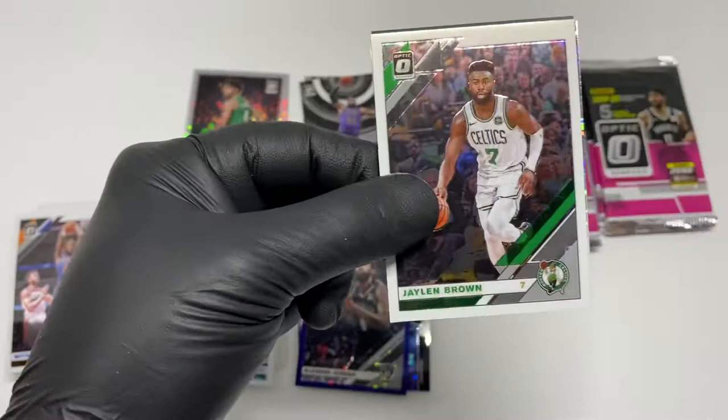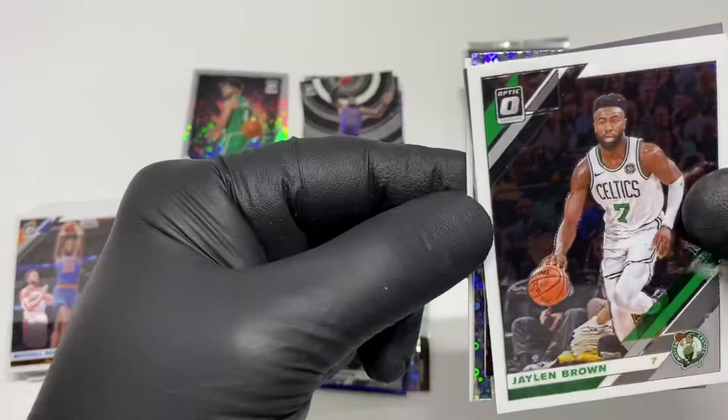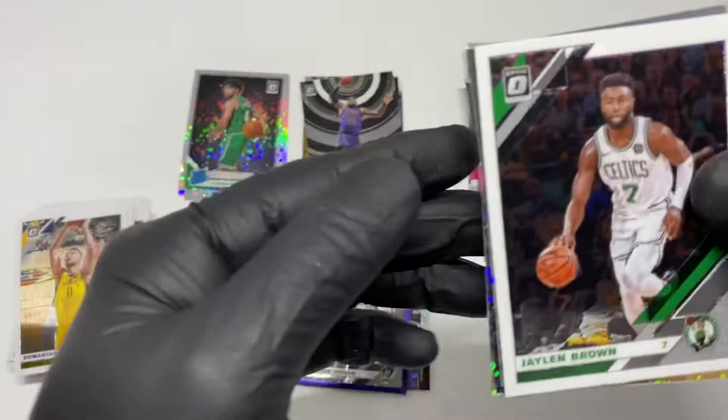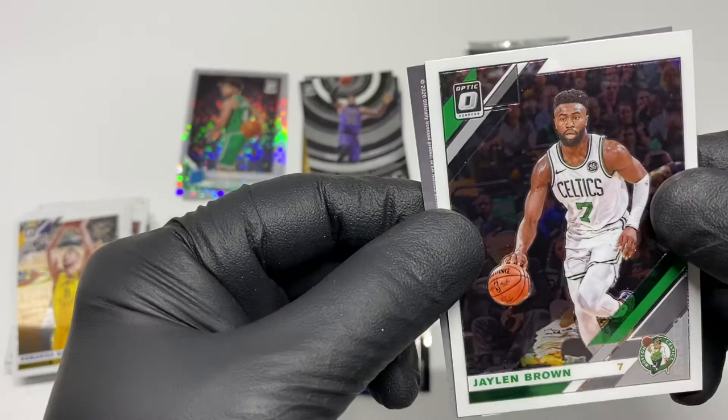Jaylen Brown. Oops, this is auto. RJ Barrett, RC base. Domantas Sabonis. Dennis Smith Jr. What do we got for the auto? It should be auto card.